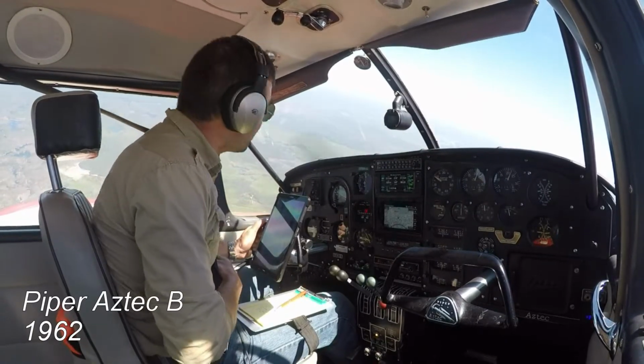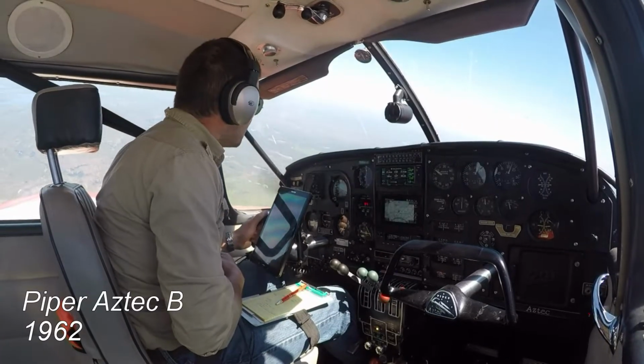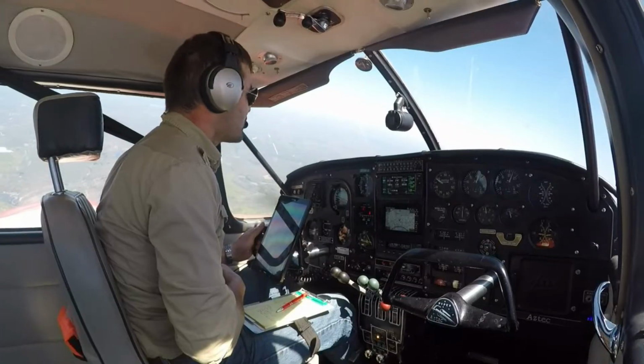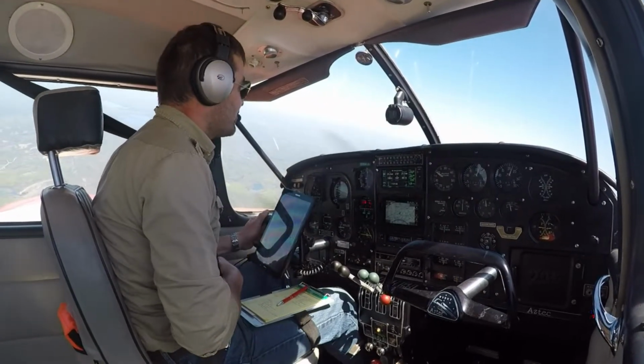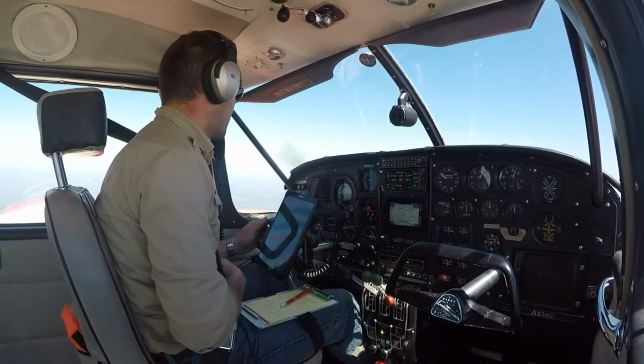Welcome to the airplane. Today I'm flying the Piper Aztec. This is a 1962 B model version of the Aztec. It's a 6-seat aircraft. This is the first of the long nose Aztecs. They did make the nose even longer, but this has not got the stub little nose that the Apaches had on it.